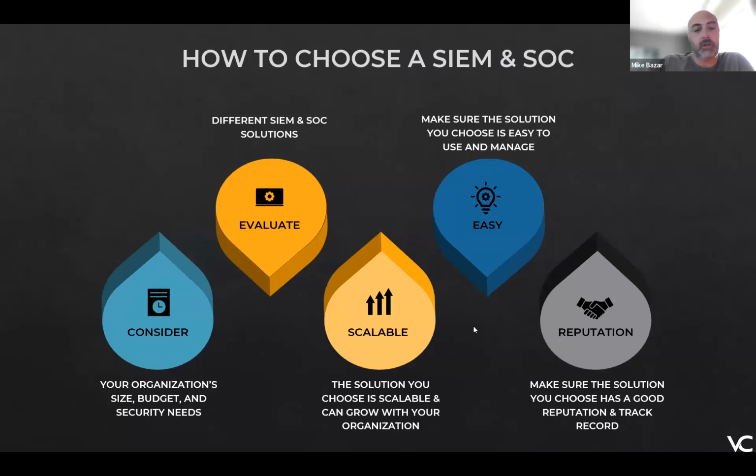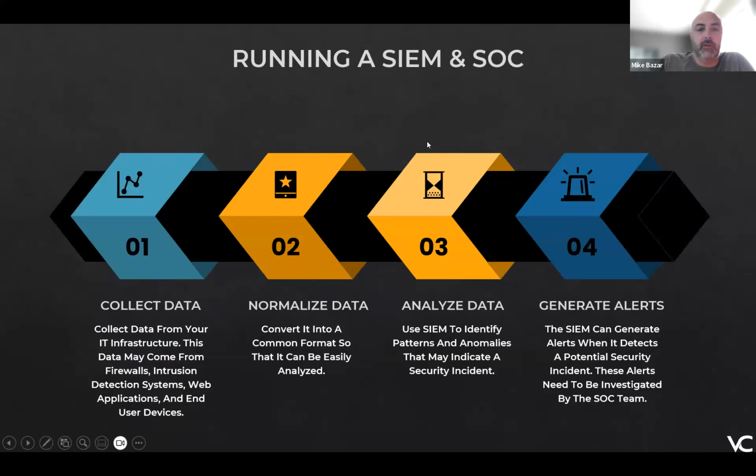So as we keep moving through here, we want to talk about running a SIEM and a SOC. I kind of mentioned that before, right? The first thing you're going to do is collect all the data. So how do we dump all this data in, collect it, and then normalize it? Because it's coming from different systems, and I need to correlate it so that we can analyze it, which is step 3, and then use it to generate alerts.